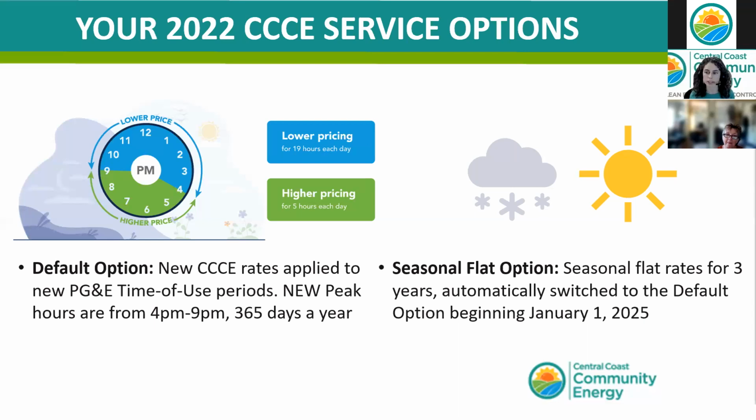So if for some reason you don't want our default offering, although it's designed to be beneficial to most of our customers, you do have until the end of this month, October 31st, to let us know that you would like to elect for a seasonal flat rate. The seasonal flat rate is a set cost of energy at any time of the day, which only varies based on the seasons of winter and summer. And this option is available to all customers who are on a time of use plan with PG&E. Either way, both options will take place on January 1st, 2022.